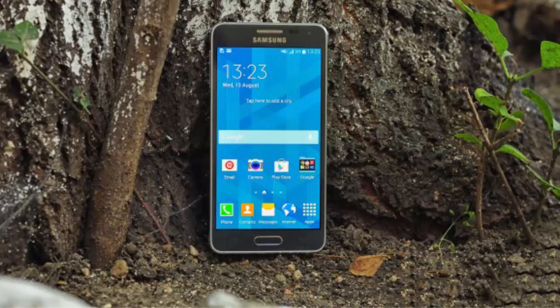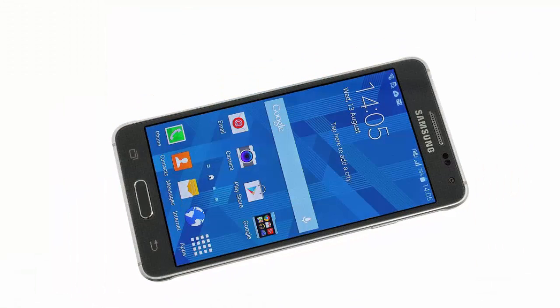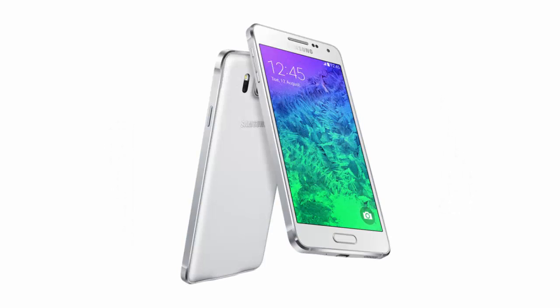Samsung Galaxy Alpha Preview, First Look. The Samsung Galaxy Alpha is a surprising change in the Samsung product strategy. It certainly has many of the Galaxy S5 key selling features, while staking on more premium material such as aluminum.